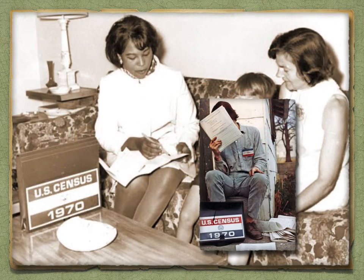Studies after the 1960 census revealed that the census had undercounted certain segments of the population. Researchers also noted a growing distrust of government and resistance to responding to the census. In an effort to reduce the complexity of the product, the Census Bureau reduced the number of questions on the long-form questionnaire from 66 to 23.